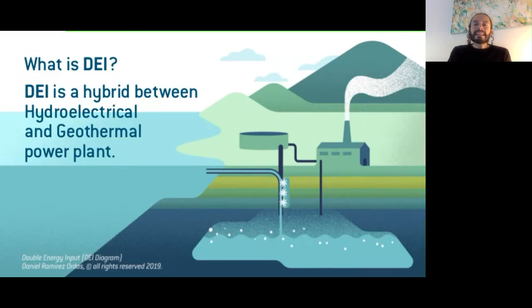What is DEI? This idea came several years ago from thinking about how we can use gravity to have more energy. And I looked into dams, I looked into other ways, but I was thinking there can be another way. And this is the double energy input, a hybrid between a hydroelectrical and a geothermal power plant. We are taking advantage of the seawater and the difference of height between the sea and the place where we will allocate our water. And if we dig a hole, as you can see in the diagram, in that hole we will have geothermal heat.